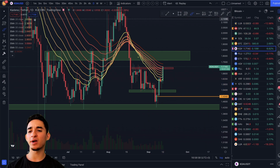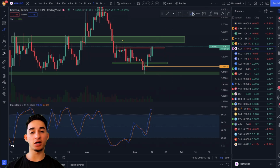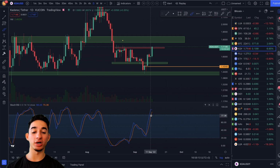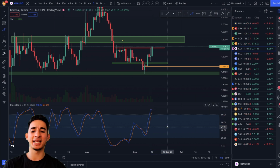Now, if we have a look at the stochastic RSI, which is also a pretty big indicator that I like, we could see that the blue is trying to flip over the orange. So it seems like it's getting a little bit tired, and we're trying to get that nice little correction. The question is, are we going to get that pullback?